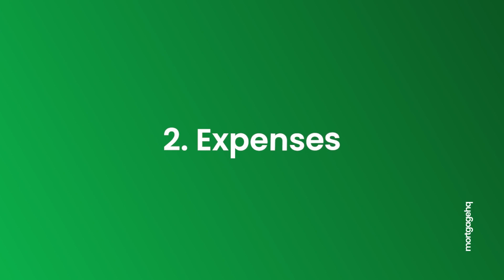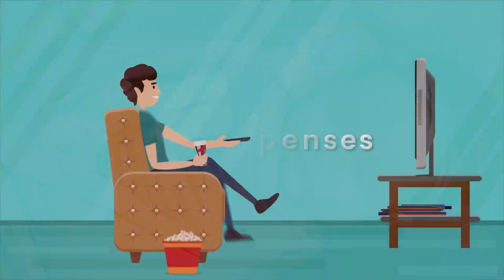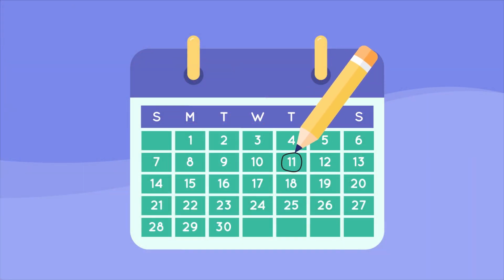Second are your expenses. Anything that is a regular outgoing should be disclosed. Insurance, childcare expenses, subscriptions, donations and tithings, and even your investments and savings that are set on a monthly or weekly basis. These will all affect your borrowing capacity, and if you don't disclose them in the beginning and the bank picks them up as an expense later, it's going to reduce your borrowing capacity. So to avoid surprises, you're best to just make sure those are correct.